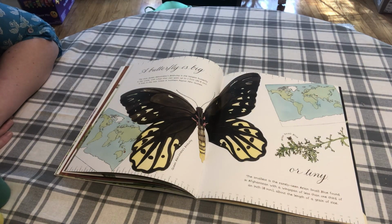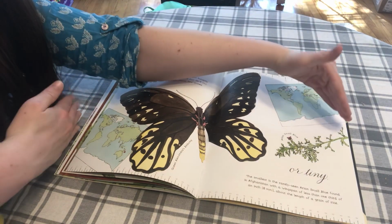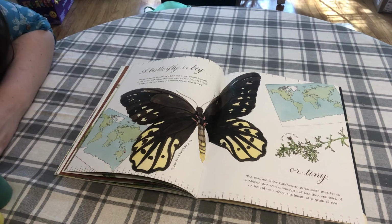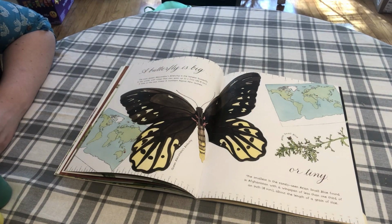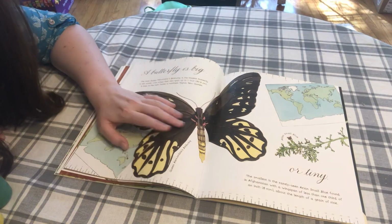A butterfly is big. The rare Queen Alexandra's birdwing is the largest butterfly in the world, with wings that can span 1 foot. That's like this big, guys. That's like the length of this book. It's like if the butterfly's wing was this big. That's crazy. It lives in the rainforest in northern Papua New Guinea. Right here, in this map, this red dot.